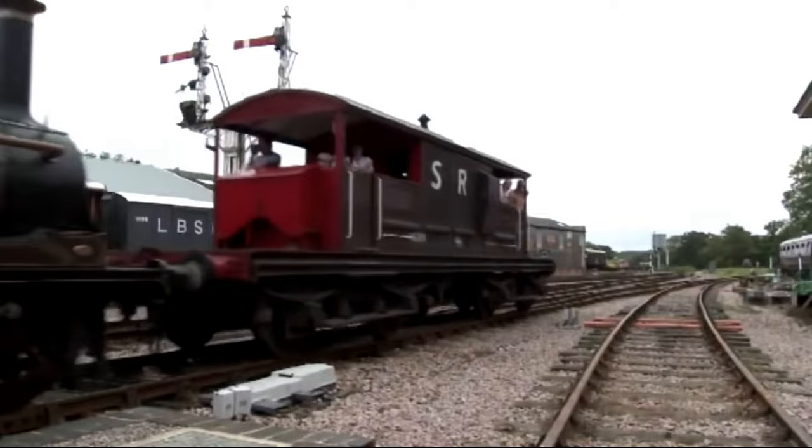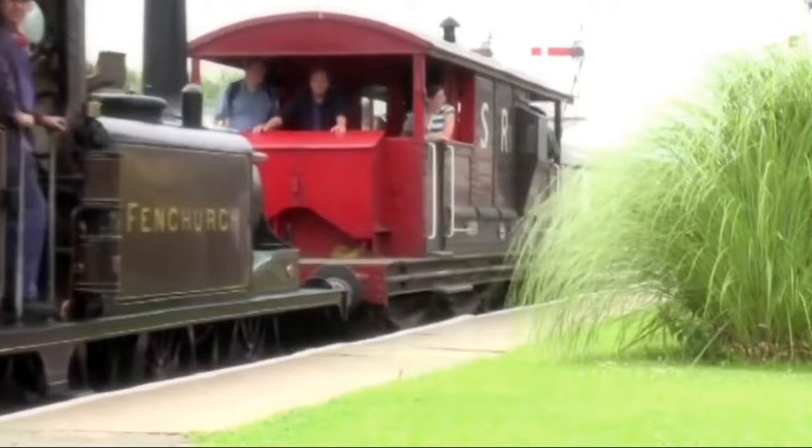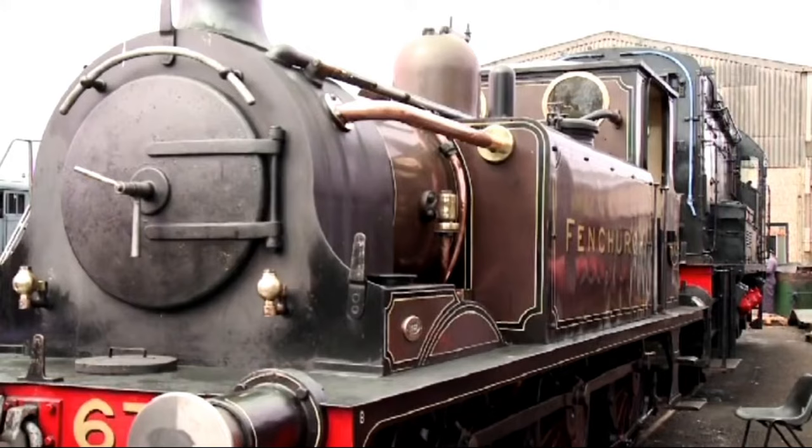Between 1911 and 1913, 12 Terriers, including Fenchurch, received new boilers, becoming the A1X class, which also increased their weight by just over a ton. A total of 21 Stroudley 0-6-0Ts were disposed of between 1898 and 1920 to a variety of establishments, including the Admiralty and New Haven Harbour Company, where Fenchurch was sent because the engine was light enough to cross a bridge at the harbour.